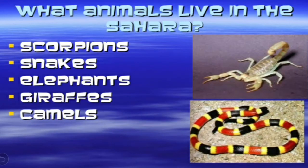Now children, animals which are found in the Sahara Desert: scorpions, snakes, elephants, giraffes, camels. So these are the main animals which are found in the Sahara deserts. So I'll repeat once more: scorpions, snakes, elephants, giraffes and camels.